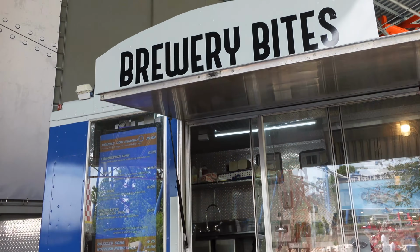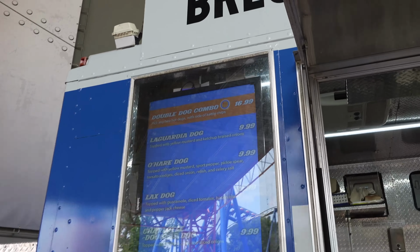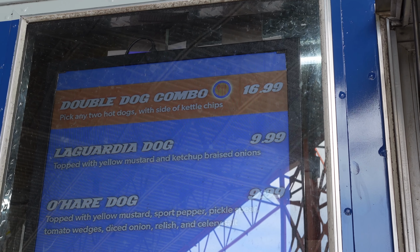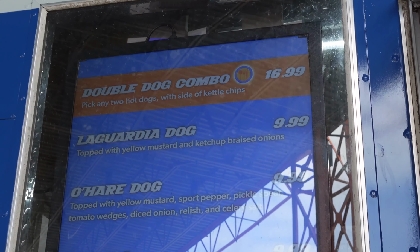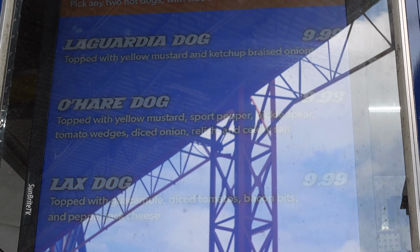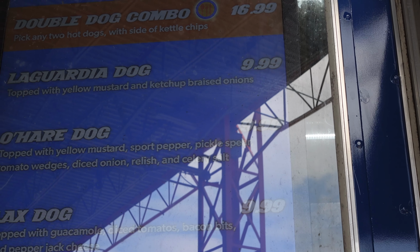All right, I walked over here to Brewery Bites where the old Plants vs. Zombies is. And here's the menu. So yeah, that right there has that little yellow symbol. The top one is included on the meal plan. Double dog combo, pick any 2 hot dogs with a side of kettle chips. LaGuardia dog, topped with yellow mustard and ketchup braised onions.